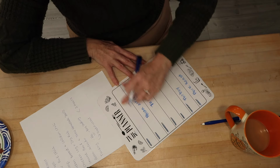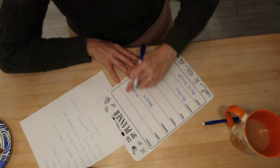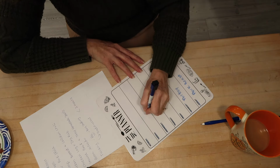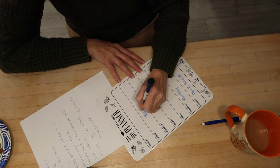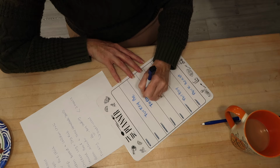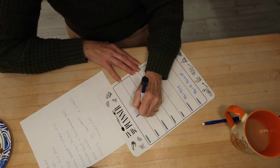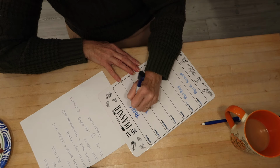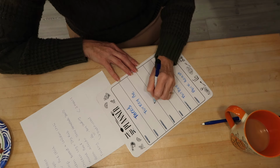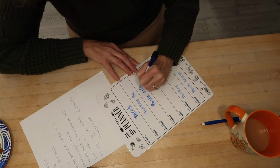Actually, I'm not doing turkey pie Monday because my husband's never home for dinner on Monday. Let's do it on Tuesday. Turkey pie. And then the tacos. Then I'll do the tacos here because that's quick and easy. And then the pasta Alfredo with shrimp.